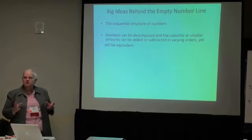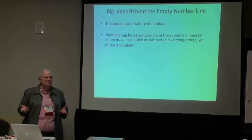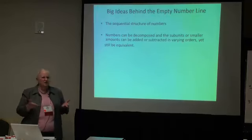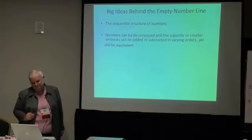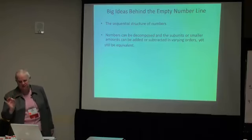You're understanding. You know what I could do? I could take this number apart. I could do 9 plus 7. Well, my gosh, that's the same as 10 plus 6. Or I could do 8 plus 4. And then I could just decompose that 4 and put that 2 over there, and then I got a 10. 10 is a structure of number. Privileging and anchoring 5 and 10. Empty number line teaches privileging 10.